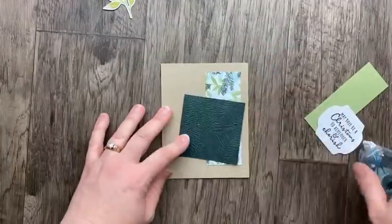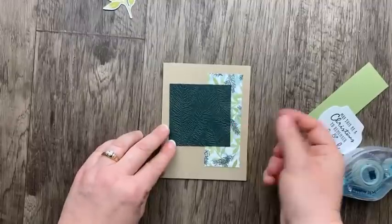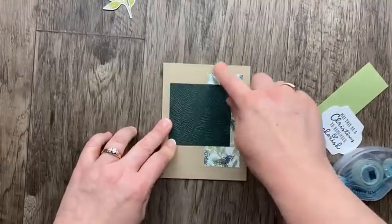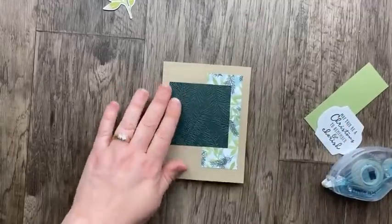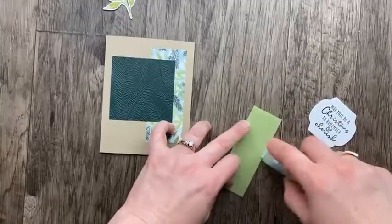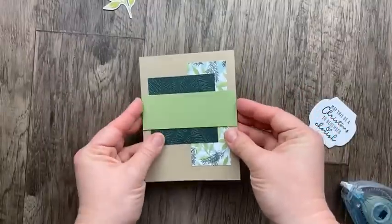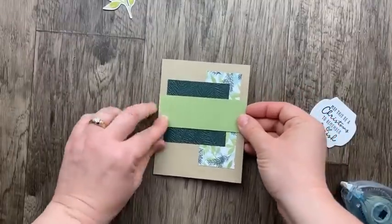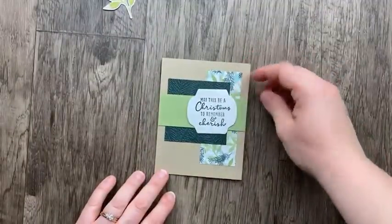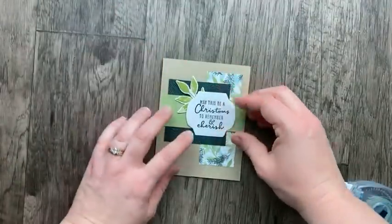I'm going to take the embossed piece next, and I'm going to overlap the banner piece, or I guess just the designer paper piece in this case. I'm going to overlap it to the left side. So I kind of just have some even spacing going on here. And then my Pear Pizzazz piece, which coordinates with the designer paper, is going to go across the center of the embossed piece from one side of the card to the other, like that. We're going to bring in the tag with some Stampin' Dimensionals and our stamped and die cut words.